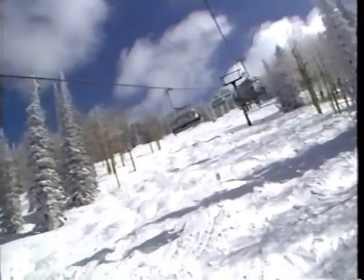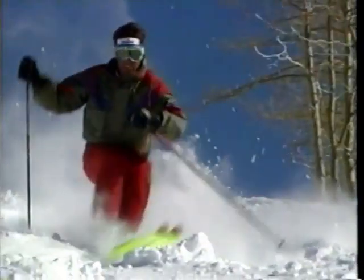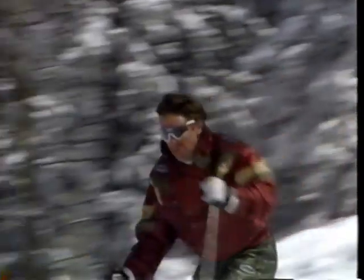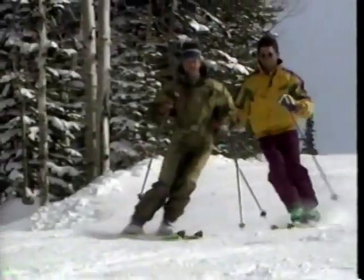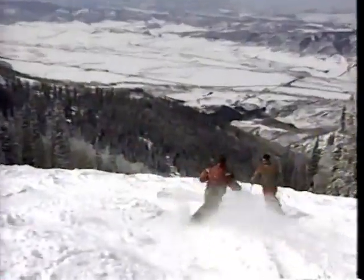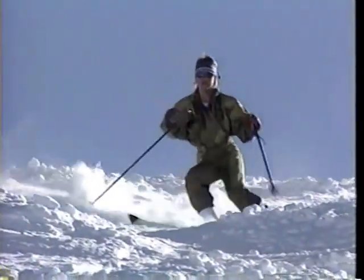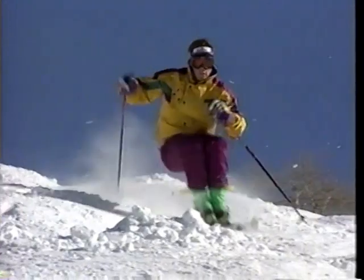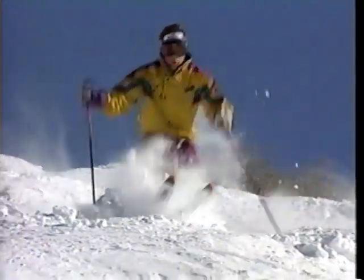ability level is. While we're on the way up, I wanted to mention how important it is to listen, watch, and actually feel what's happening on screen, so when you get out on the hill, you can begin to perform all of these new techniques. Now, to help you relate to the techniques being demonstrated, I will be skiing with a couple of other skiers, teaching them and teaching you simultaneously. Even though everyone skis differently and at different ability levels, we are all striving for the same skiing goals. So let's get started.